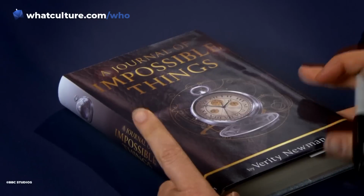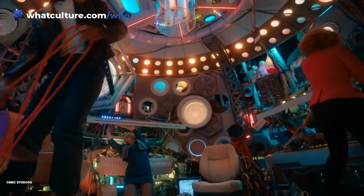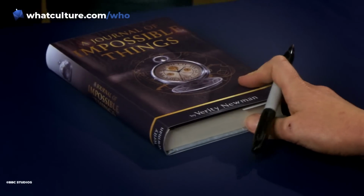Now, 10 actually visited Verity just before he regenerated into 11 to ask her if Joan was happy in the end, and also got Verity to sign the book. So presumably this is the book. I love how this TARDIS is so full of the Doctor's life, even the moments that absolutely broke his heart, like the way his relationship ended with Joan.